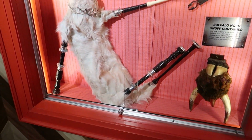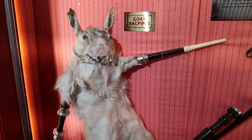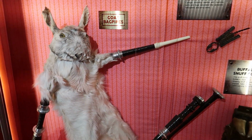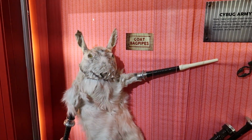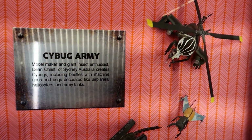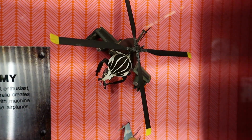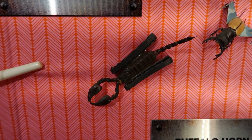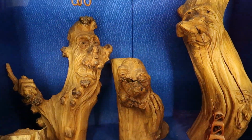Probably one of the weirdest things in any Ripley's is this right here. The goat bagpipes. It is a set of bagpipes just made out of a goat. The arms and legs have been removed and replaced with bagpipes. So crazy. These are cybugs. Bugs with cybernetic add-ons. That beetle has plane wings. This beetle has helicopter blades on its top. And then we have a scorpion with tank treads. There's some wood faces in here.